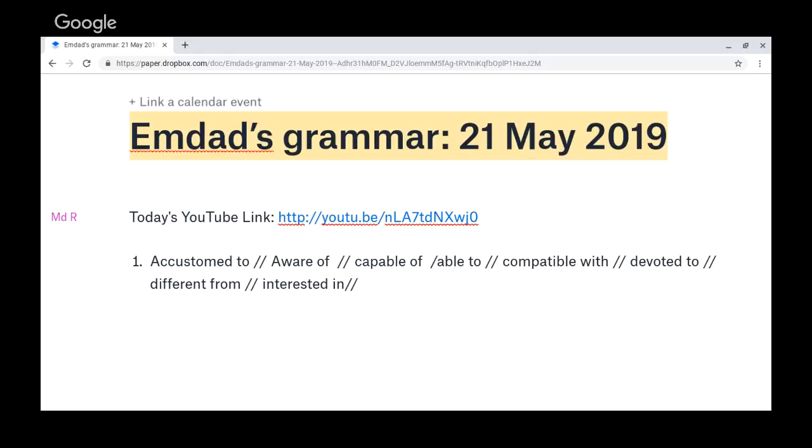How about devoted to? How about different from? And last one, interested in. Well done. Would you ever make mistakes in these collocations ever again? Never do this. And one more thing that's added here, "of" is also used, and we always interchange these places.